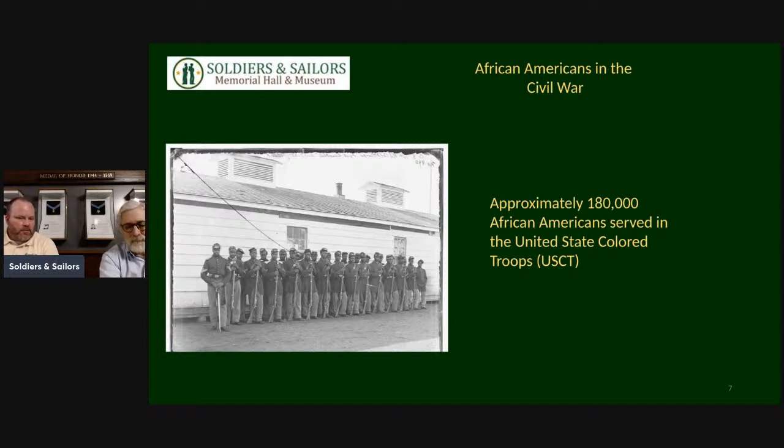Of course, the regiments were segregated. Yes. Right? White officers, black soldiers. Right. And they had to have white officers. And we'll learn a little bit more about that later, specifically when it comes to Robert Gould Shaw, who this GAR post we're talking about was named after. But we'll save that for a little bit later.